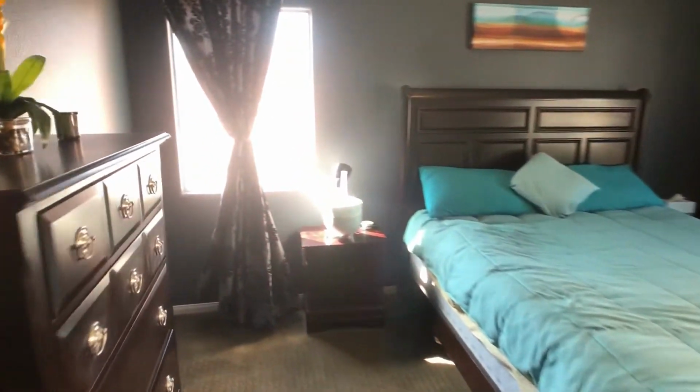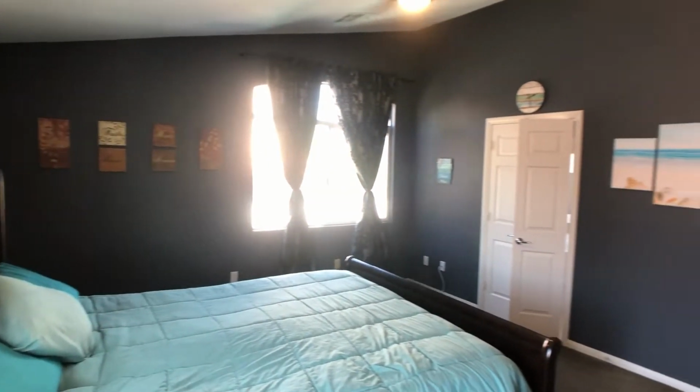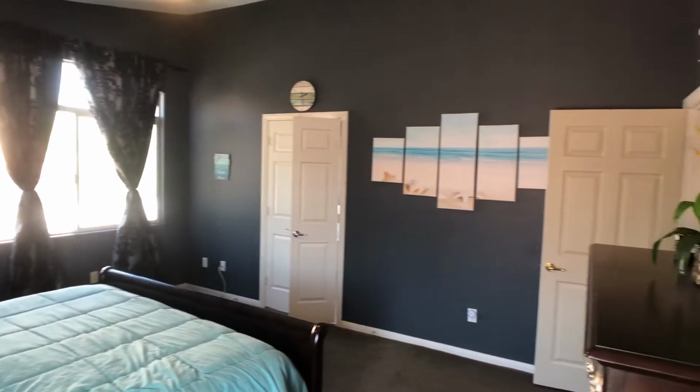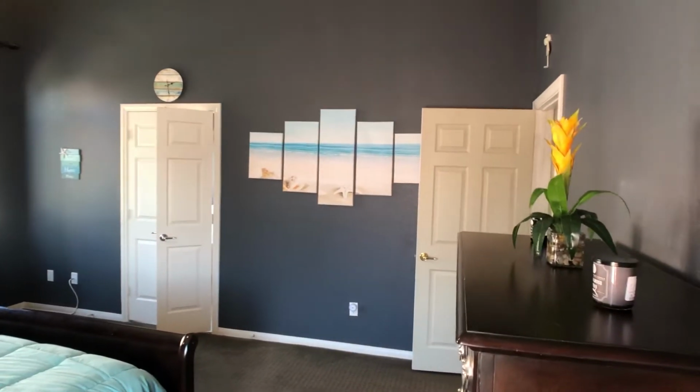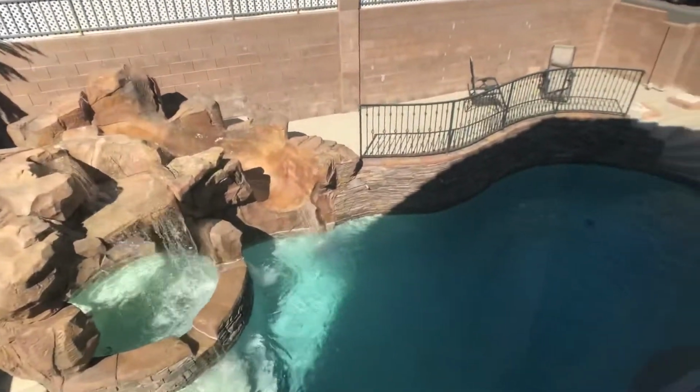But first, let's take a look at the primary bedroom here, which will give you a little bit of a better angle from this corner. You've got the ceiling fans in all of the rooms with the ceiling light controlled by a remote control. We'll go over here to the north side of the home, and this is situated with a view of the backyard from up here.